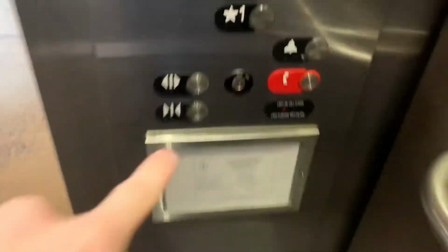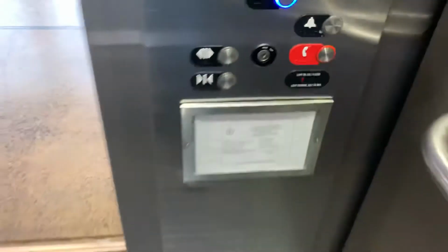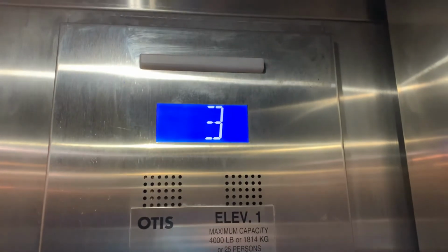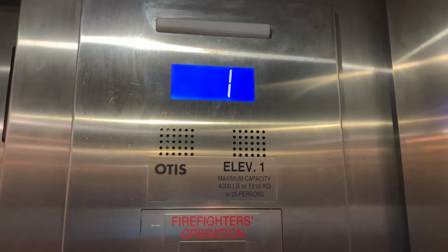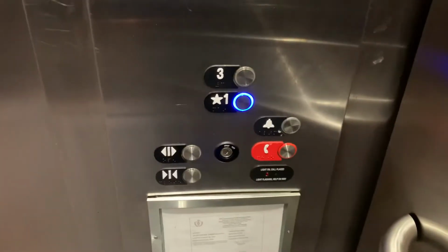Beautiful. Going down. The One. Mercedes running console and internals. Speed 20 feet per minute, capacity 4,000 pounds. First floor. You're at 1.